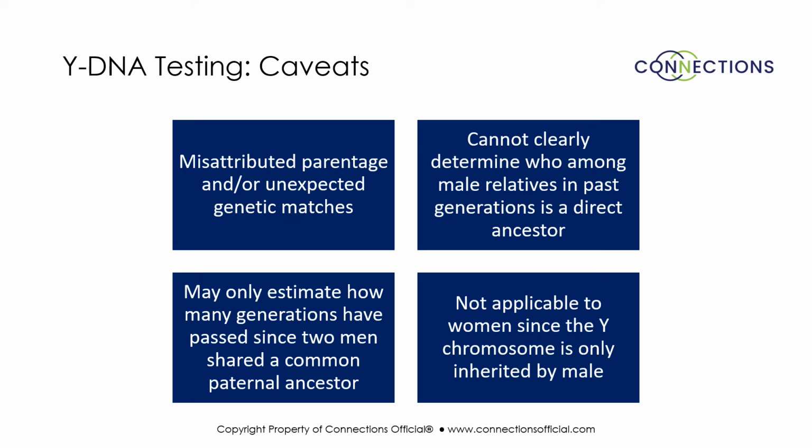The reason is that male descendants of a paternal line share the same Y DNA, regardless of how long ago they lived. The relationship may involve father and sons, male cousins, or uncles and nephews. Yet, Y DNA testing provides valuable information that can be complemented with traditional research based on family records.